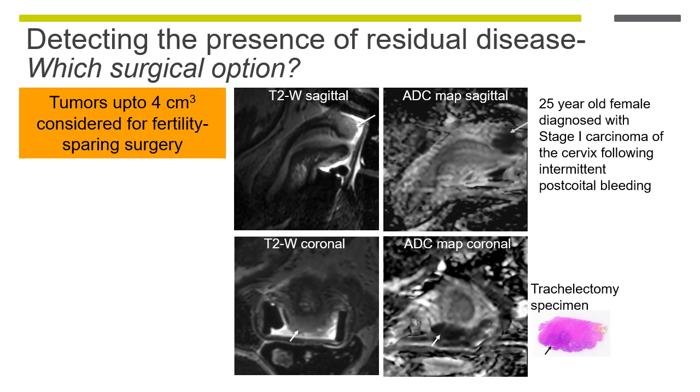The tumor is seen on the posterior lip of the cervix, and on the coronal images, on your bottom left, it shows marked diffusion restriction on the ADC map, and this correlates extremely well with the trachelectomy specimen with the purplish staining of the tumor.